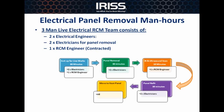this is a list of the associated tasks for an electrical inspection, where suit up time for an electrician and an RCM engineer to get in and out of their PPE is 30 minutes. Panel removal is 30 minutes. Ultrasound and infrared scan will only take about 10 minutes. And then the refit about 30 minutes. So for a standard panel, you're probably talking about an hour or just over an hour to complete a complete RCM inspection of a piece of switchgear working live.